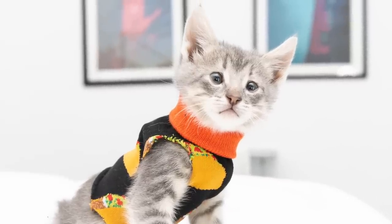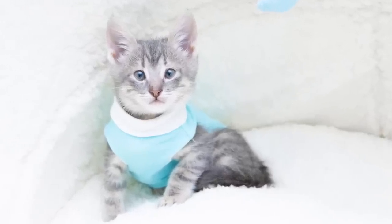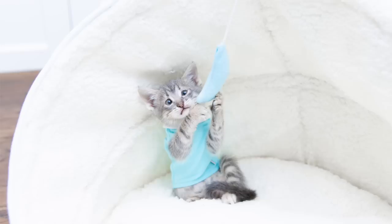And now she's finally about 1.5 pounds, which means she can fit into a ferret t-shirt. This is her polo t-shirt. It's designed for ferrets. It's amazing. I tried to buy a bunch of guinea pig and rabbit t-shirts, but they're too big for her. But it turns out a ferret t-shirt fits her just right.